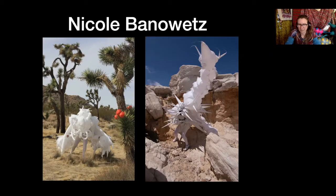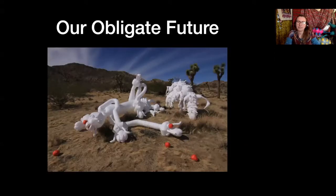But I'm also interested in this idea of the message that comes along with kind of a story, a connection to the environment. So this piece is one of the most recent pieces I've completed. It was actually right before the pandemic. I had a residency in Joshua Tree. And here is the yucca moth and the Joshua tree, and they have what's called an obligate mutualist relationship, which means they both need one another to survive.